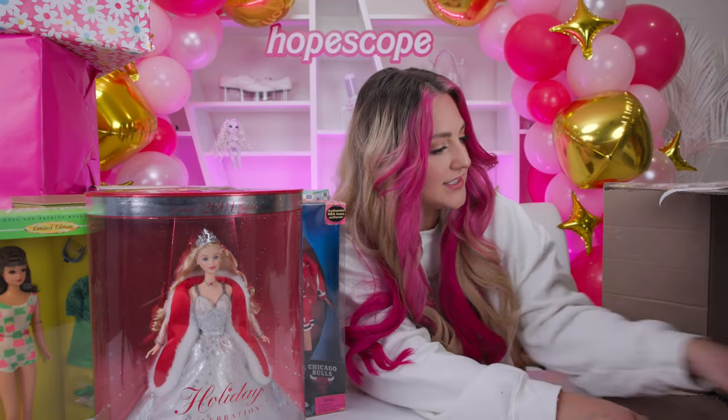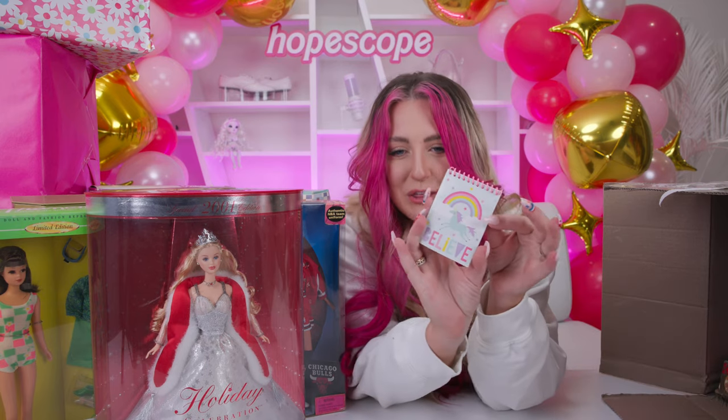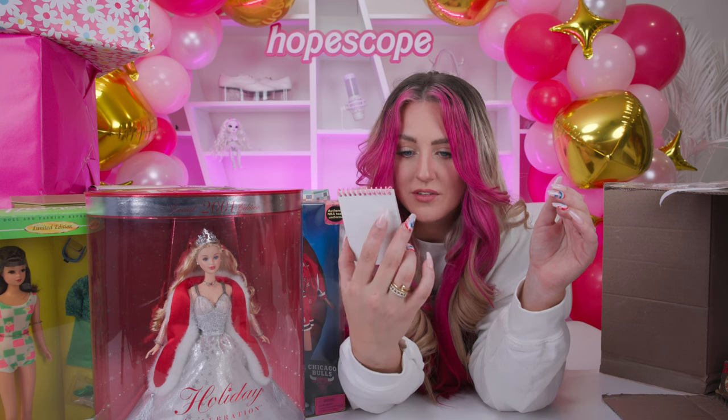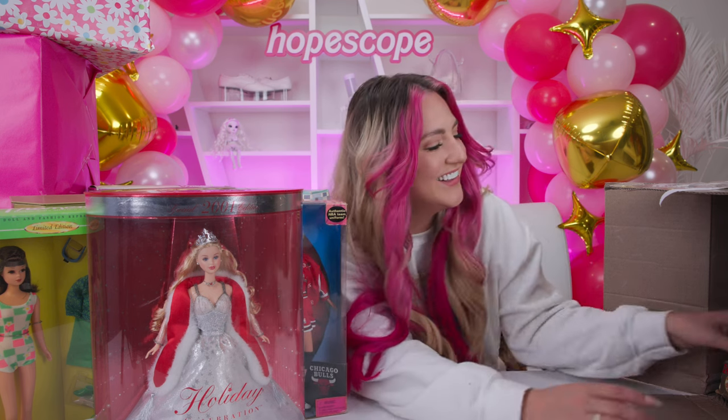Okay, next. Wait, what is this? They threw in a free gift. It's a little notepad that says believe with a unicorn. That's so funny. Thank you, eBay seller.